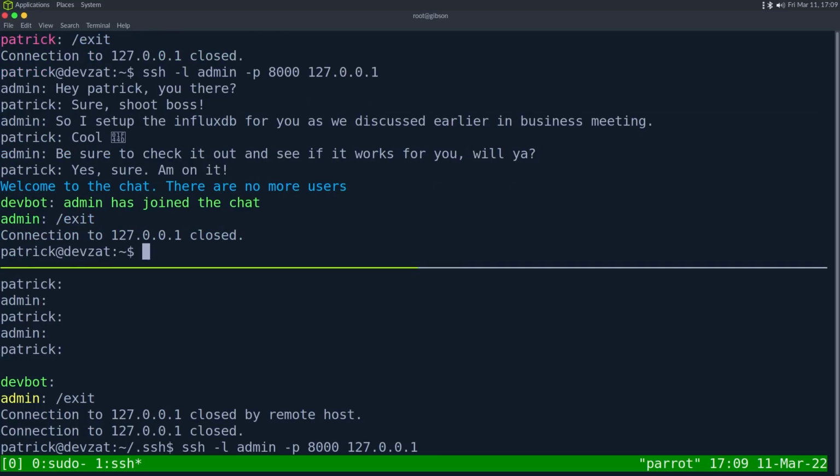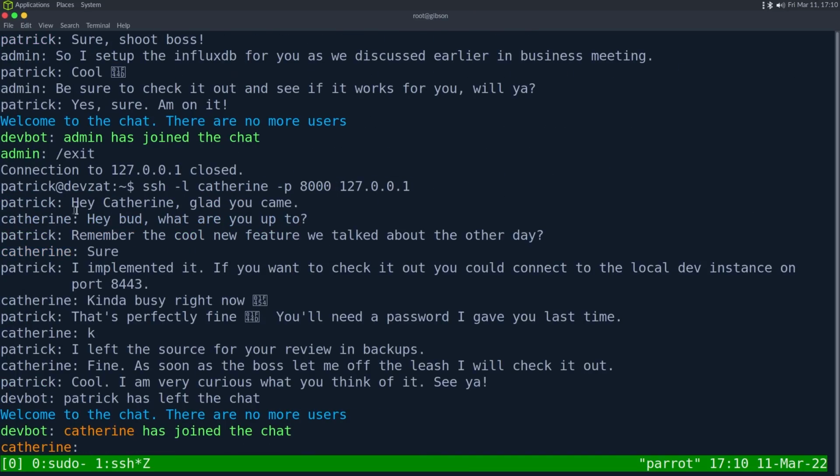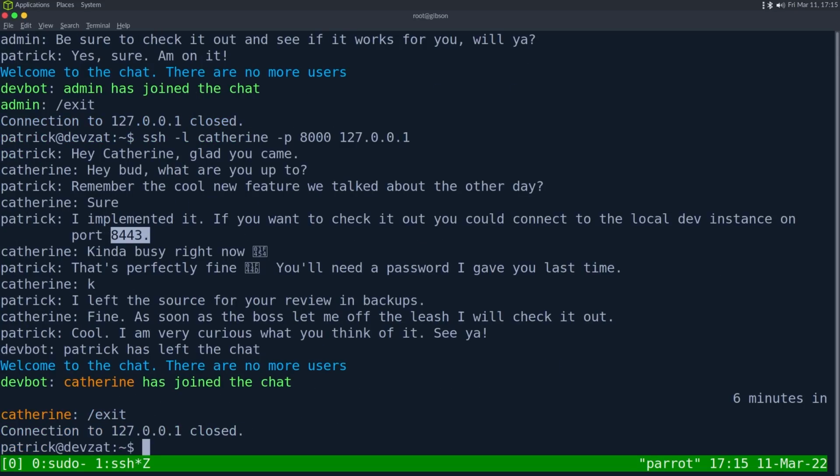The other user was Catherine. So we can probably impersonate Catherine because it's not asking us passwords. And we can see a message from Patrick, and it says, hey, Catherine, glad you came. And it's talking about them implementing a local dev instance on port 8443. So there's two things on this box that we want to look at. Whatever InfluxDB is, and also port 8443.